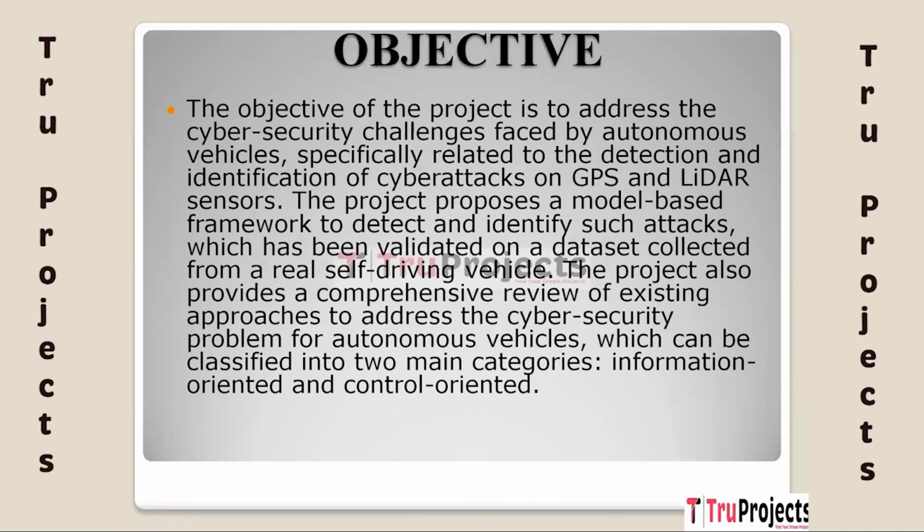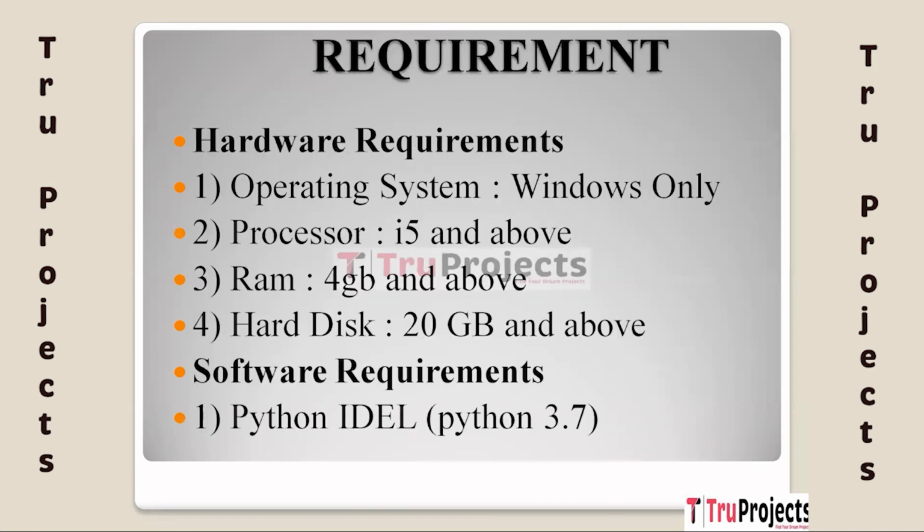Objective. The project's objective is to address the cybersecurity difficulties that autonomous cars confront, notably the detection and identification of cyber attacks on GPS and LiDAR sensors. The project presents a model-based approach for detecting and identifying such attacks, which has been tested using data from an actual self-driving vehicle. The project also presents a thorough evaluation of existing techniques to addressing the cybersecurity challenge for autonomous cars, which can be divided into two categories, information-oriented and control-oriented.